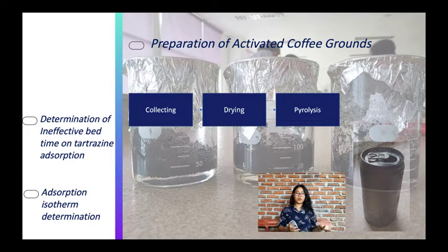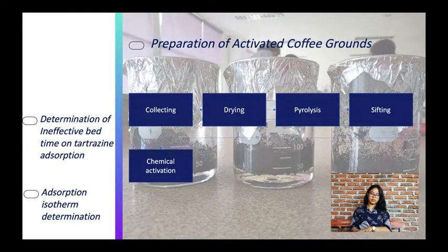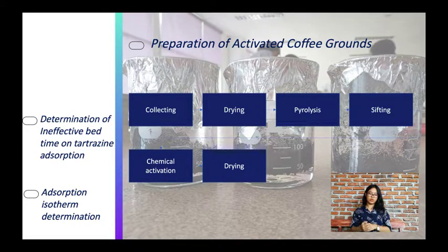The charred coffee grounds were sifted to a 60 mesh size to reach uniform particles, and then the zinc chloride solution was prepared for activation. At a concentration of 25% weight per volume, the solution was separated into 3 different beakers, each beaker for each activation time: 3, 5, and 7 hours. After that, the activated charred coffee grounds were dried at room temperature.